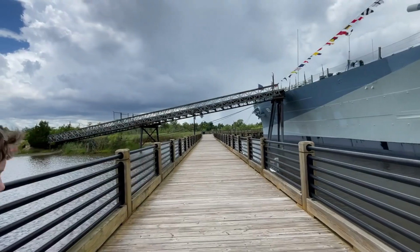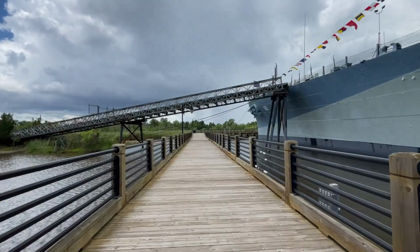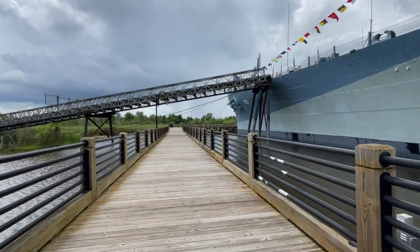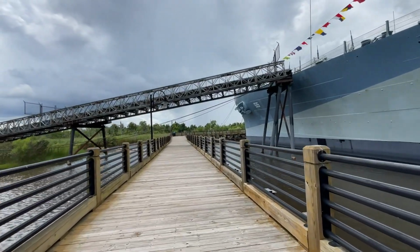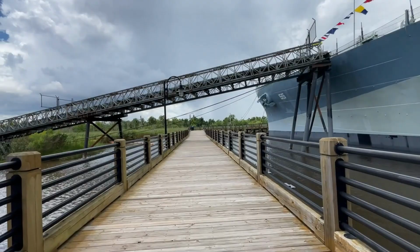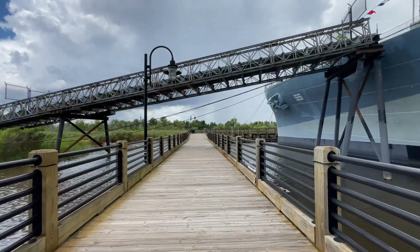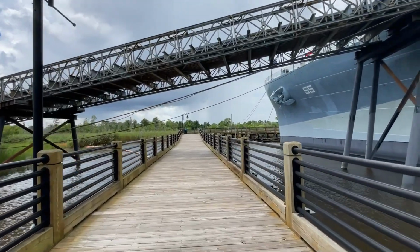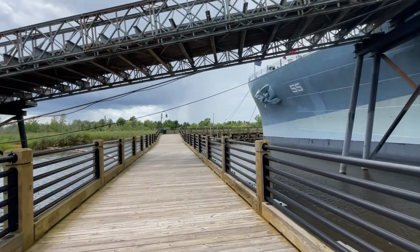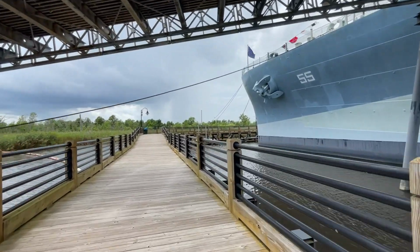So we stopped on the walkway to eat a picnic that we brought with us. Inside, there are vending machines. There are drink machines on board the Battleship, and then kind of snacky ones in the gift shop. You can bring your own food though and have a picnic. But there's no restaurant.